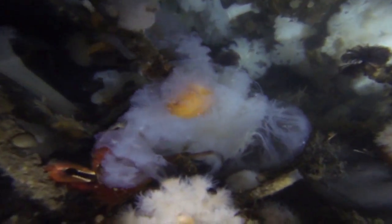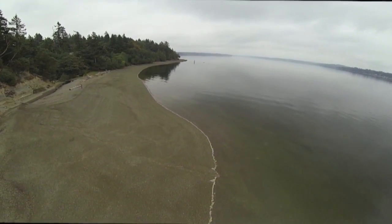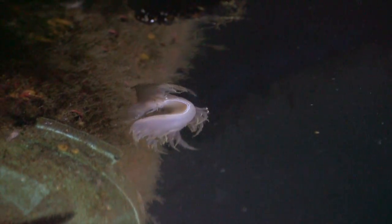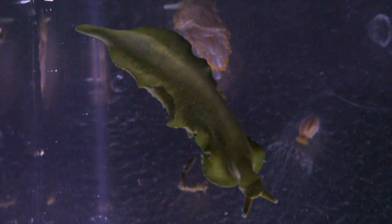Today we're going to be looking at a marine beach here in South Puget Sound near the city of Olympia, the state capital. We're going to talk a little bit about the geology of the area and the animals and plants that grow on the beach. So we'll take a minute before we go down and look at the animals and plants to talk a little bit about what a beach is and why it's here.